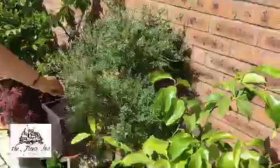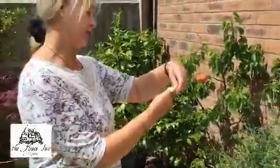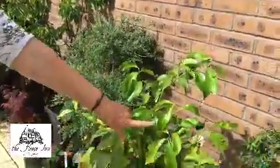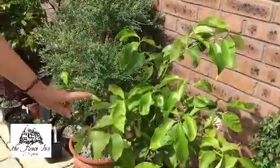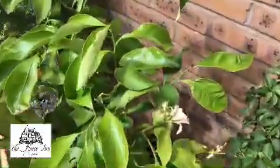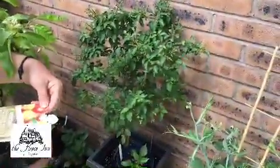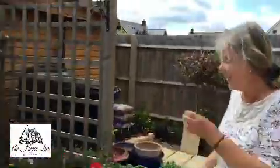This is a sister, I don't know, I have to look at the label, a cytisus. It has yellow drapey things. Another lemon tree. Now this lemon tree I've had for about 7 years, before that one over there, and I've got some lemons coming on this one for the first time. So I'm really pleased about that. This one hasn't had anything on yet. It's a cherry plum, but we'll wait for that one to develop.